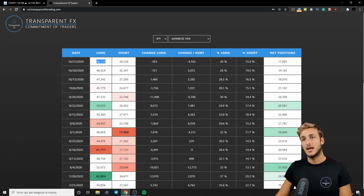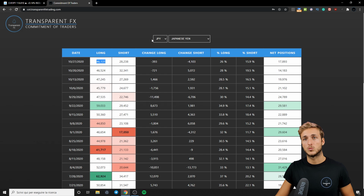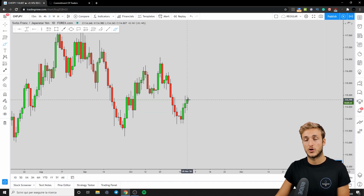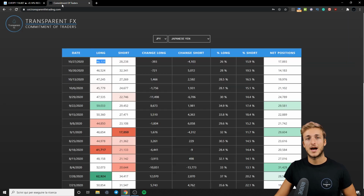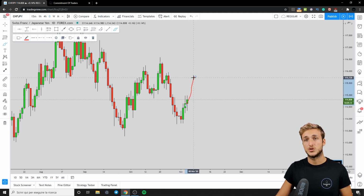So definitely, if we see some interest on the shorting side, which at the moment we are still not seeing, we could definitely continue with the move to the upside. So it would be great, with the new report that will come out tomorrow, to see that hedge funds, during this move to the upside on CHF JPY, have added some shorts on the JPY, so that the weakness of the JPY can continue and CHF JPY can continue the move to the upside.